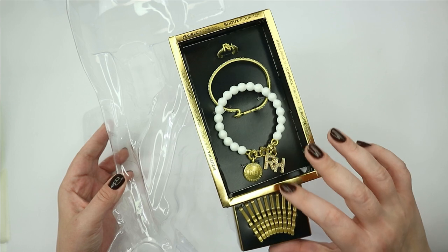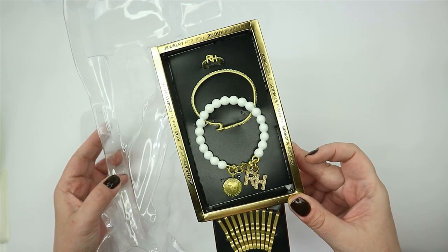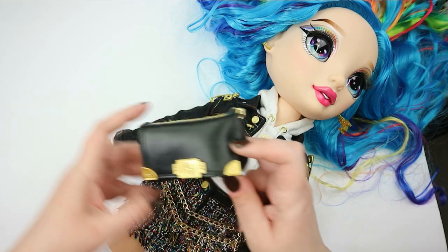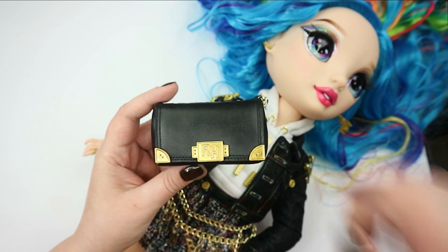Here is a set of jewelry for a future little owner of the doll. I will not even take it out of the package. I will leave it like it is for a person who will buy this doll if I decide to sell it later. And I will need just the doll itself today. So let's remove her outfit and all these accessories piece by piece. And meanwhile, we are going to check them out.